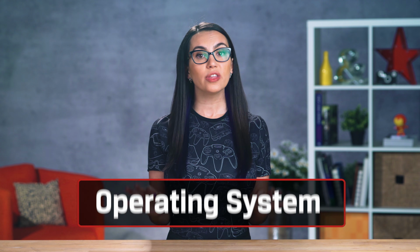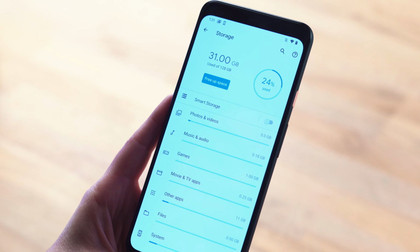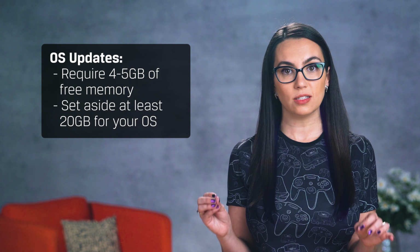Alright, right off the bat, know that your phone operating system is going to take up some space. And while the actual operating system files might only run 2 to 5 gigabytes, the system functions, system apps, cache, temp files, and other things necessary for your OS to function can run you between 10 to 20 gigabytes or more. Both iOS and Android have a way to find your system storage. And currently, my Pixel 4 uses 13 gigabytes, which is about the same as a new iPhone 11. Plus, operating system updates will require an extra 4 to 5 gigabytes of free memory to safely update, so I would recommend mentally setting aside at least 20 gigabytes of your storage for operating system purposes.